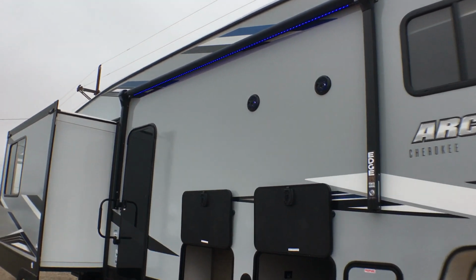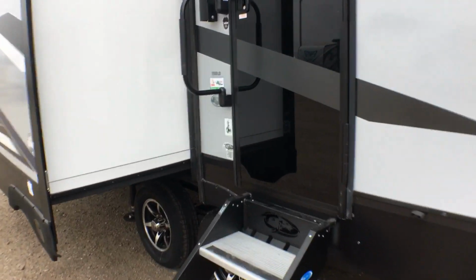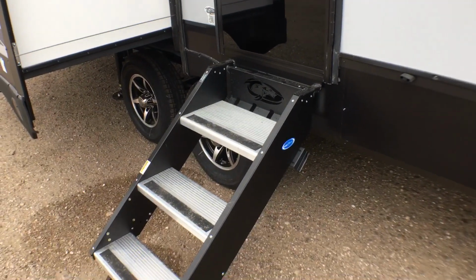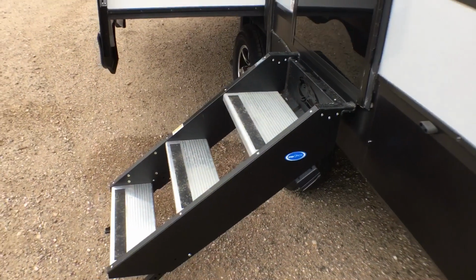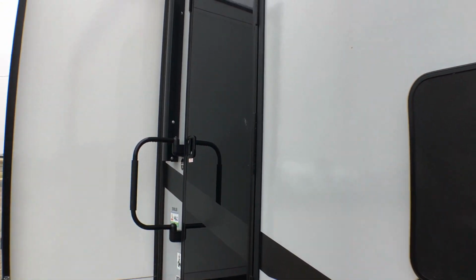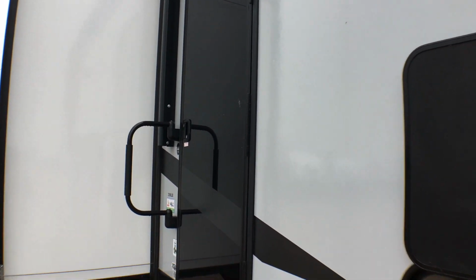Nice power awning that does have LED lights up in it. Let's see if I can get those in the shot. You can kind of see them up there, I believe. Exterior speakers. Nice larger entry assist handle. And these do have the MoreRide 2.0 steps. So the way you tell, these do have the wider top step and the easy adjust legs, which is pretty cool. And as you can see right there, you do have the new tempered glass door, which is awesome. You can't really see into it, but you can see out of it.